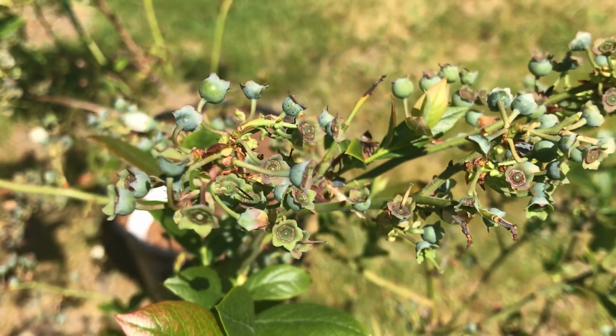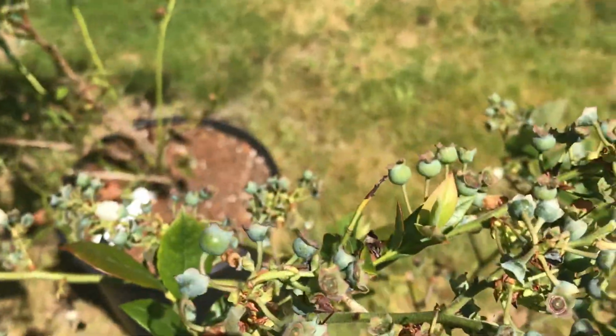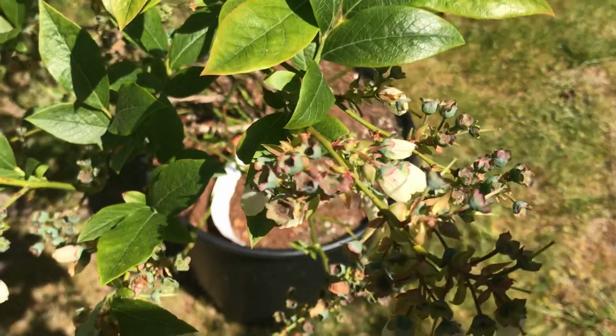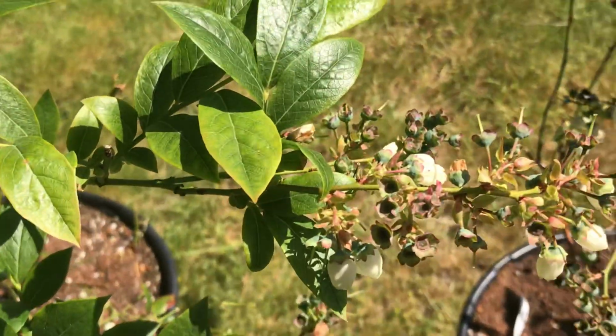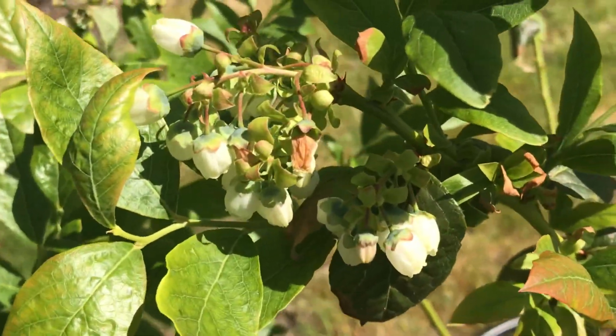Now here are the blueberry plants. This one here has bloomed a little bit quicker and earlier, and the blueberries are forming. This one here, there's a number of flowers that have already closed up, but a few extra buds are still growing and have not fallen off yet.